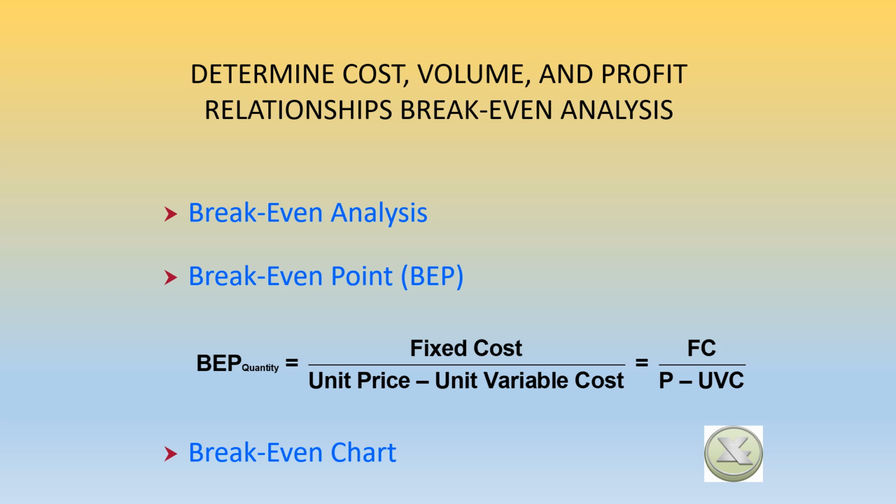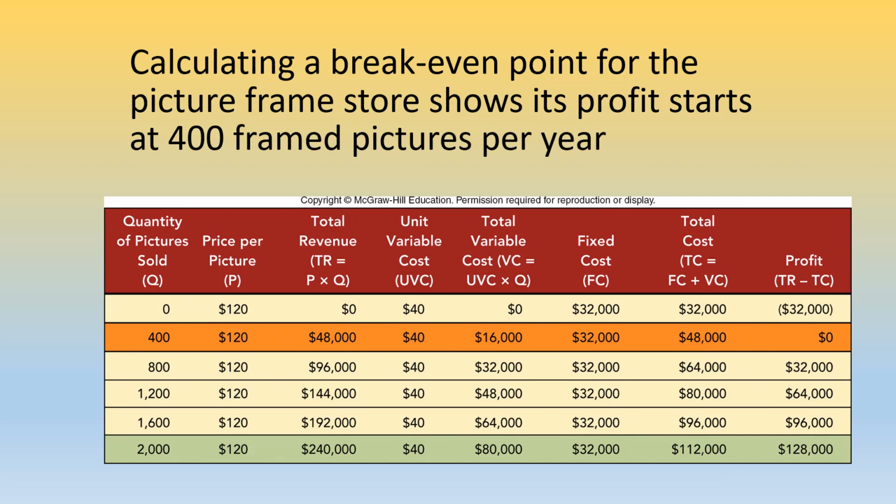All right, remember the break-even analysis that we talked about before? We have a sample break-even chart here, and this was in your book. This is important for you to get the idea of where the break-even points are on all of these things. You'll notice that this is the break-even point.